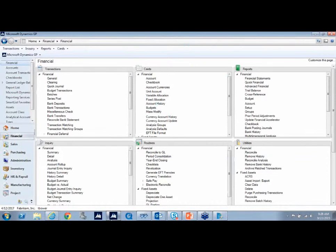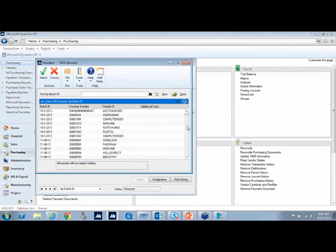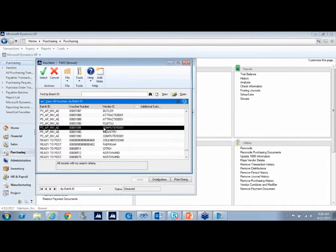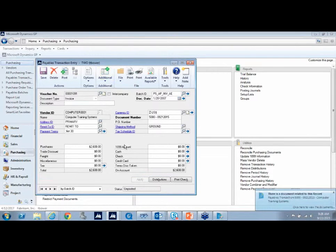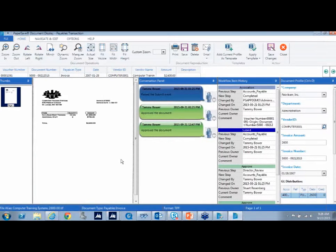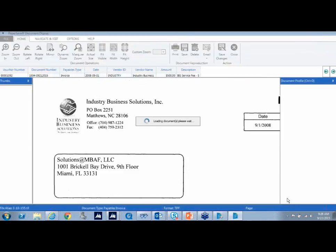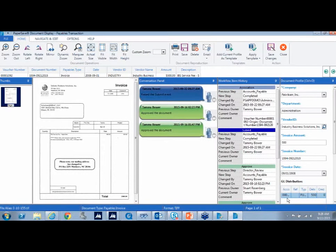So if I flip over here into GP, and let's pop over to purchasing, we can go into those transactions that we just created. Okay, so those were going right into a batch. Here's the transaction I just created. Here's that document, right? So I can click that link, and then PaperSave pops open that document for me. Okay, so if we go forward to the next, right? Once again, PaperSave notifies me that documents exist. I can click that link, and now I'm looking at that document.